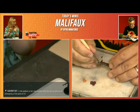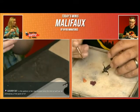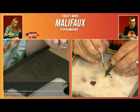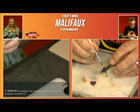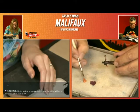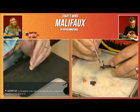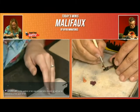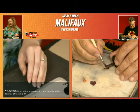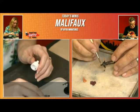Is the pattern in her coat molded onto the mini, or will we be attempting to free paint it? It is not molded at all. We're going to attempt to free paint it. We're going to see what happens. I think that'll be fun. You'll be fine. Absolutely fine. I'm feeling confident. And if you're able to do that, then truly I'm able to do anything. This will be a snap. It'll be all good.